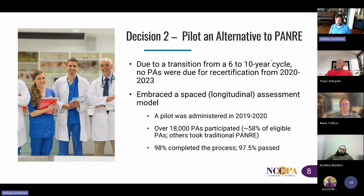Who were due to recertify, 18,000 people participated. It was about 60% of those that were eligible. The other 40%, probably more risk averse, took the recertification exam as it existed, the fixed form version of that. About 98% of those that signed up completed the process. About 97.5% passed, so a higher pass rate than we typically see in a recertification examination.